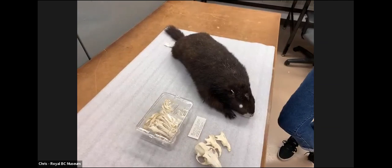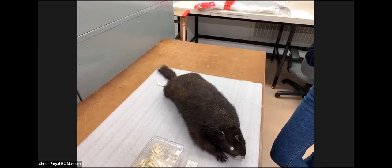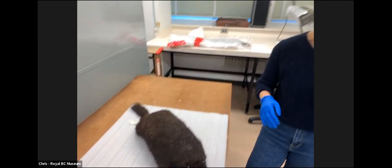And something like the Vancouver Island marmot, where there are not that many left, it's a very special thing to have it in the collection. But obviously, no one would go out and kill or hurt one intentionally. Vancouver Island marmot's actually interesting because there are all of these programs to monitor them.